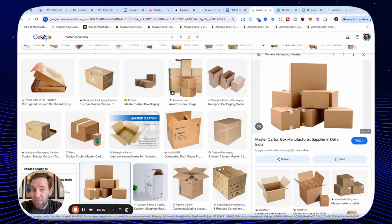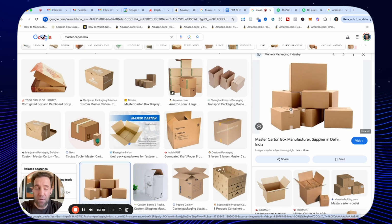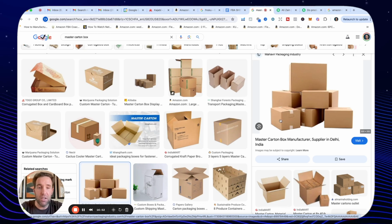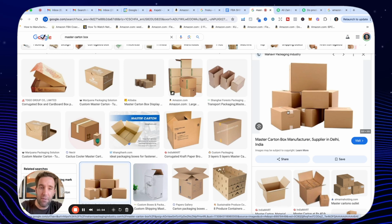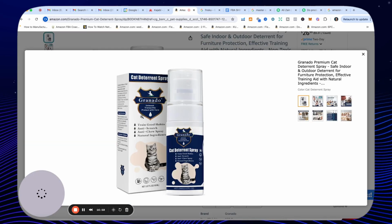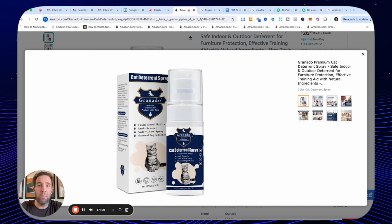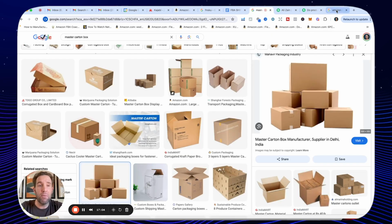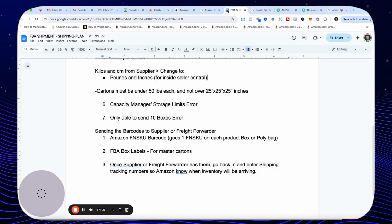So there may be 50 or 10 or 5 or 100, depending on what size master carton the supplier uses. For example, this box here looks like it fit maybe 25 or 50 of these boxes. So your supplier will package your product box, your nice box, into master shipping cartons. And then you'll need to get from your supplier this information here.